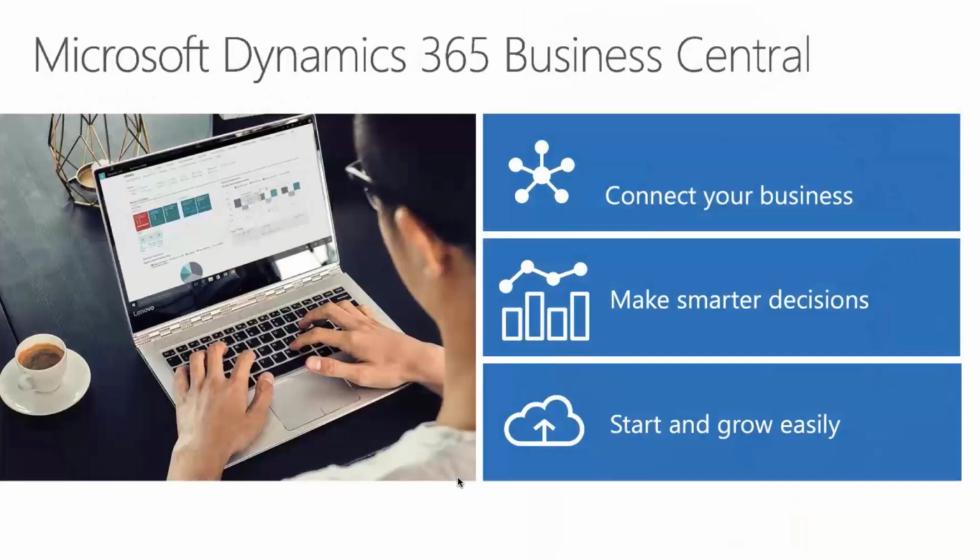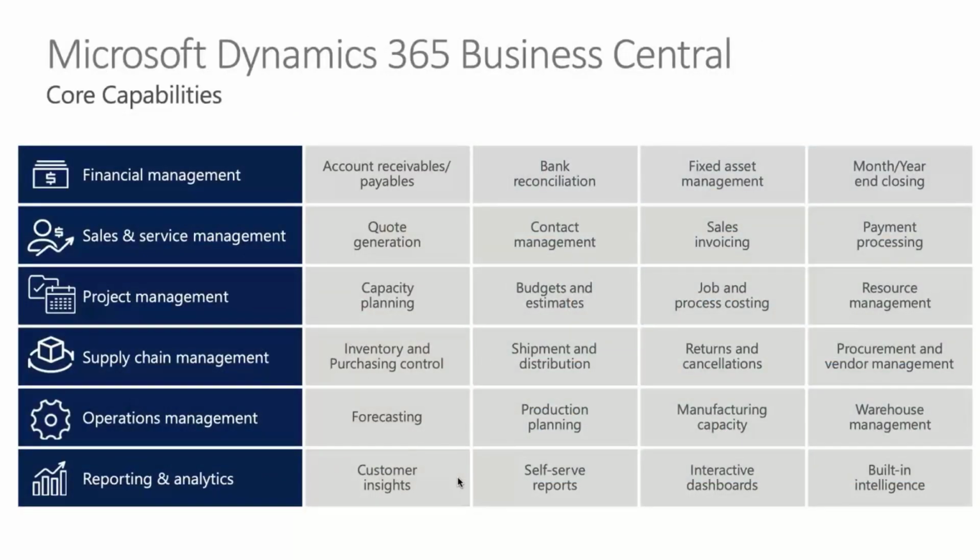So as we shift to thinking about Business Central, we talk about 3 big themes with Business Central. One is connecting the business, the second is making smarter decisions, and the third is really starting and growing easily. So let's just talk a little bit about how we do this in Business Central. First and foremost, when we think about a connected business, we think about the core capability set. And what you see in the chart in front of you is that Dynamics 365 Business Central covers really all of the core areas one would expect in a modern ERP.